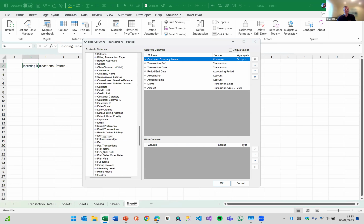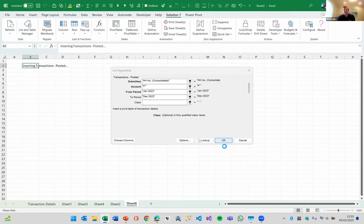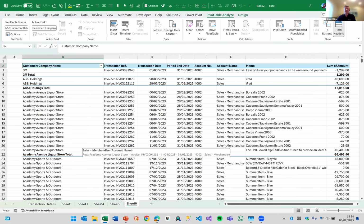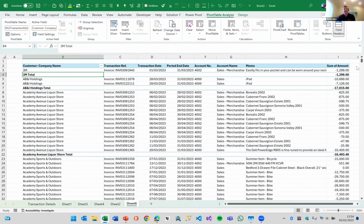And by the way, you can pull any of the customer detail through onto this report. So if you have a custom field that you want to report against, maybe do a fancy grouping by, again, talk to us. We can add it into your schema so that it's available to report from. I click on OK, click on OK. And there we have it. So here's our customer name, here's our groupings, and here are our totals.